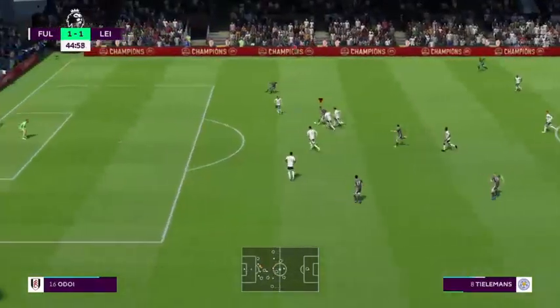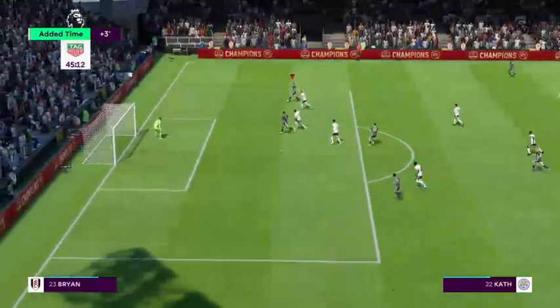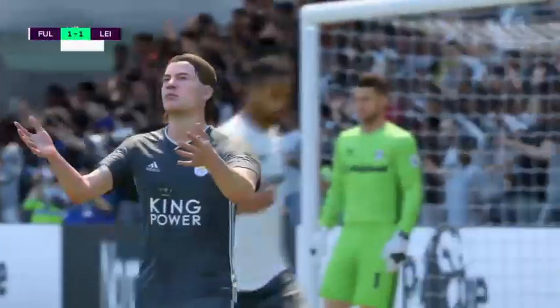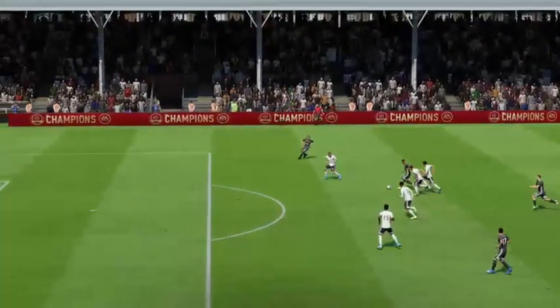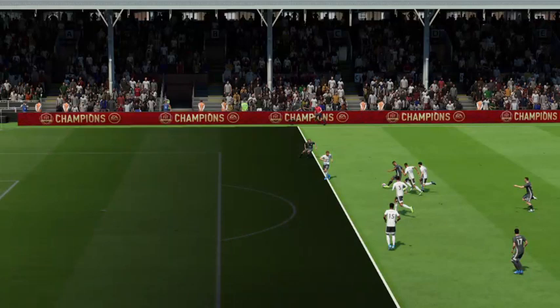Tielemans. Slipping it through. Now it's offside. I've got to admire these linesmen, they don't get too many of these decisions wrong.